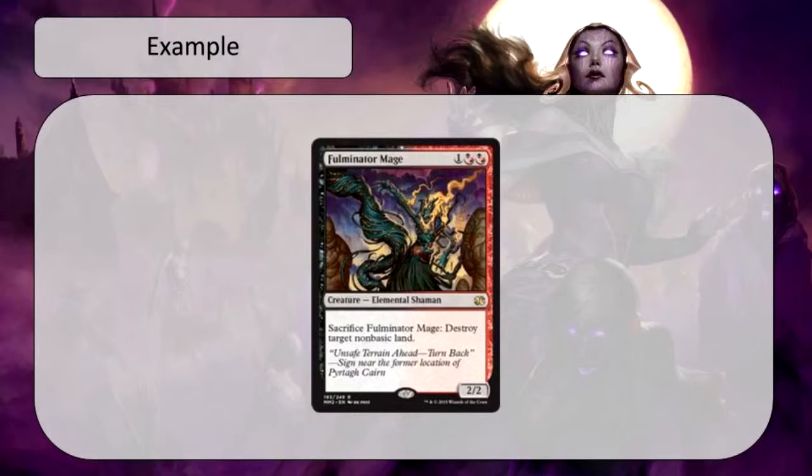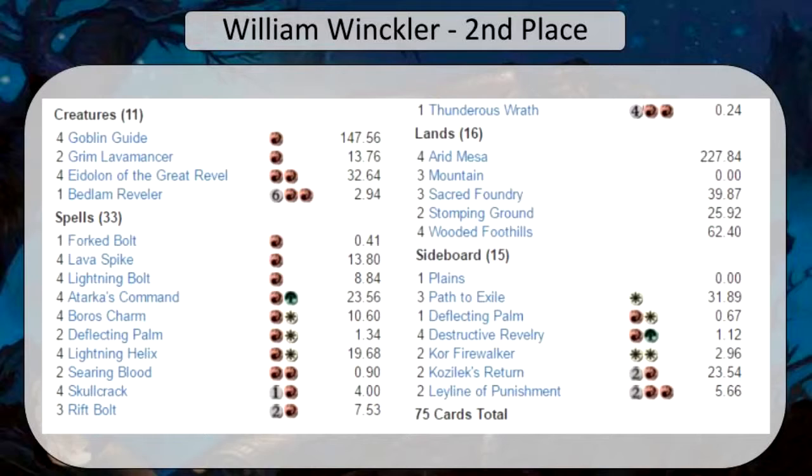A good example of this is a PPTQ list that came up the other day. It came second in the PPTQ. However, he played a couple of very strange cards. He played 2 main deck Deflecting Palm, which I've seen before, but it was definitely unusual to see them do that successfully. I normally see top 16 or top 32, but you don't often see second place with main deck Deflecting Palm, at least from my experience. He's also playing a 1-off Thunderous Wrath. He cut the 4th Rift Bolt, and he was just playing a lot of strange 1-offs and things like that, and I just thought it looked very odd.